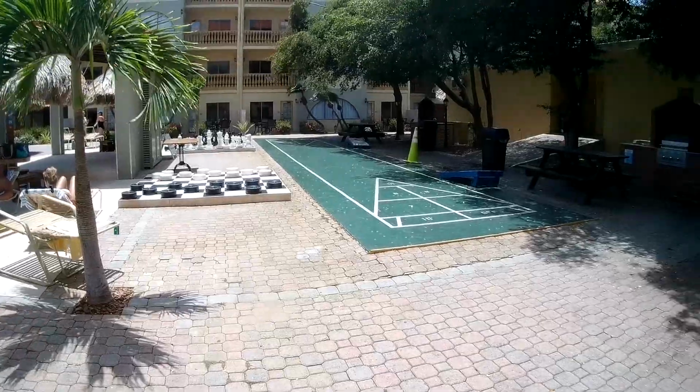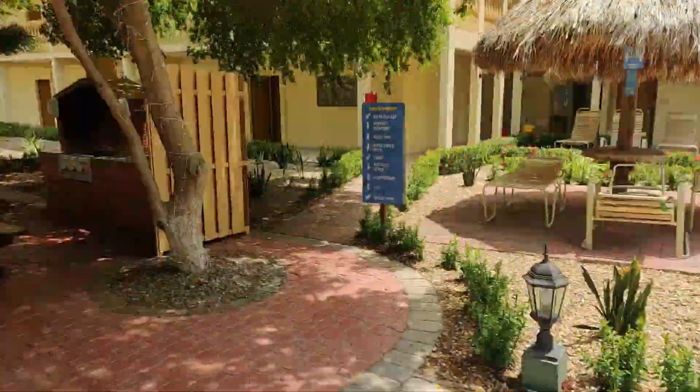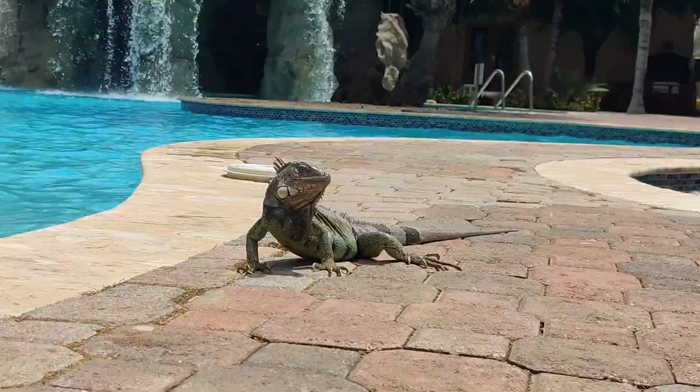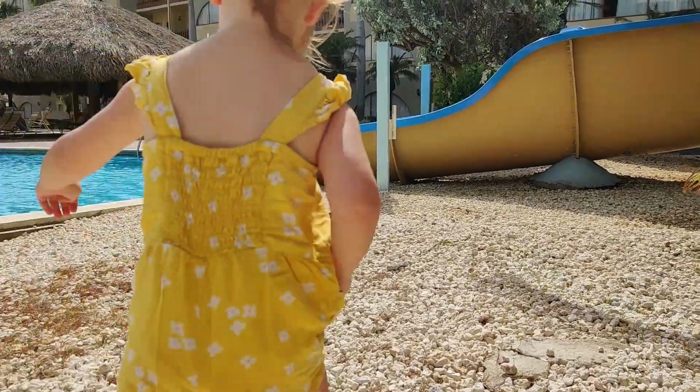Some of the other amenities at the resort include some outdoor games like oversized chess and shuffleboard. They also have these grills available to use whenever you want for a barbecue. We also enjoyed some of the more exotic guests at the resort, and Sadie really enjoyed them. Sadie, no, don't run out.